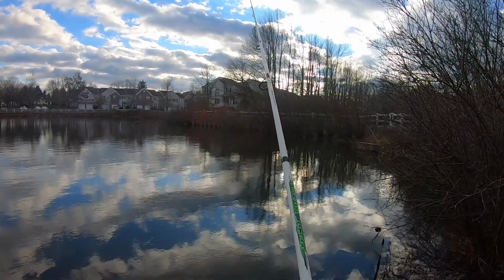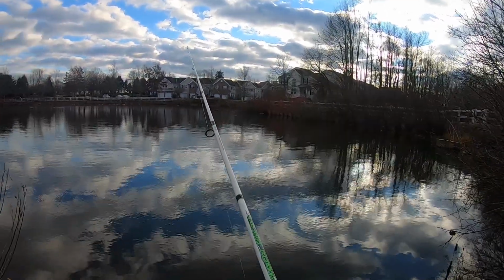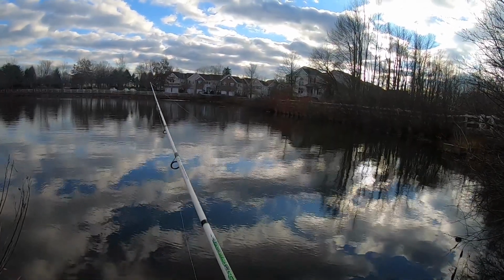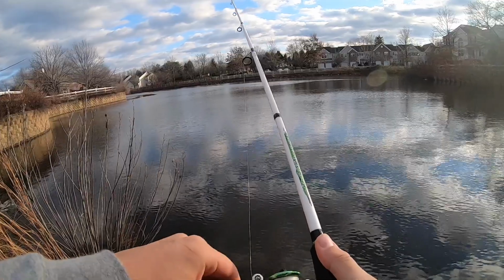Cold water. I literally have not caught a bass in over a week. It's insane. I've not had the chance. I've been so busy with school and getting so much stuff done. Pretty easy bait to use, you know.